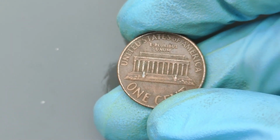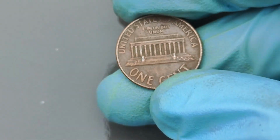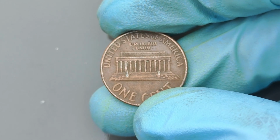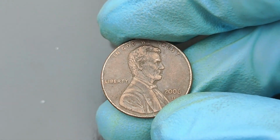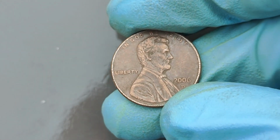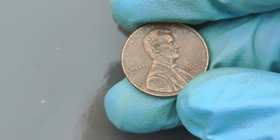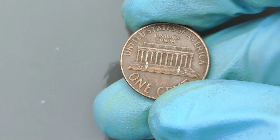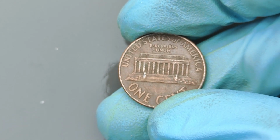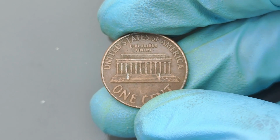Now, let's address the elephant in the room. What if you don't have this rare penny? Should you just give up? Absolutely not. There are hundreds of rare coins in circulation right now, hidden in plain sight. And if you know what to look for, you can start turning pennies into paydays. So, tell me, when was the last time you checked your spare change? Because right now, you could be holding a fortune and not even realize it.